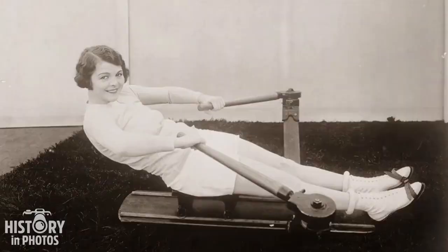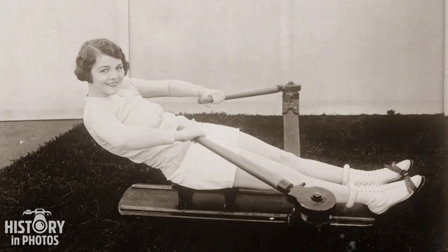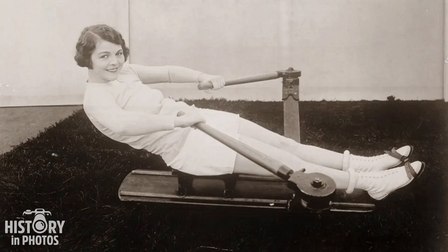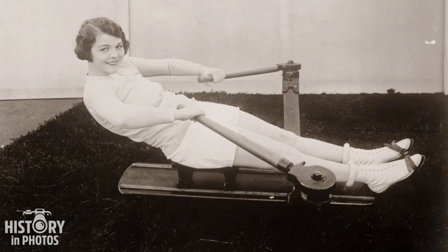The rowing machine, invented in 1925 by American W.G. George, was designed to replicate the physical activity of rowing in a boat. This equipment provides intense cardiovascular exercise with low impact, simulating the natural movements of rowing. Since then, the rowing machine has become popular as an effective option for cardiovascular training and muscle strengthening.